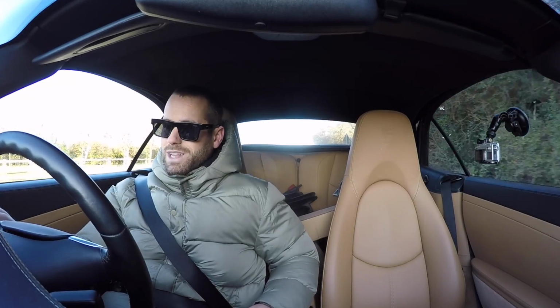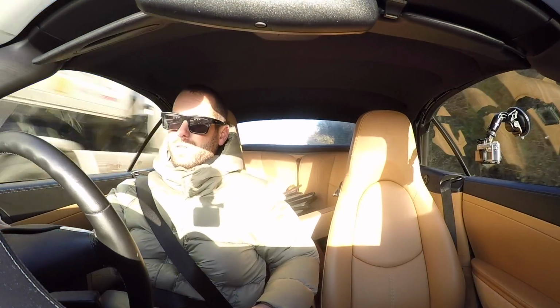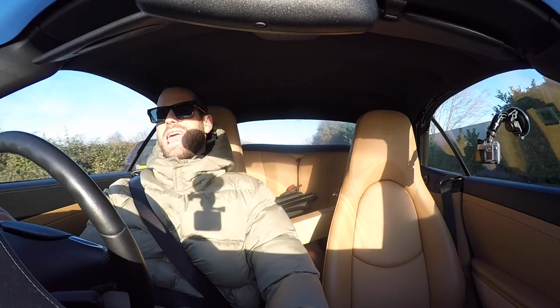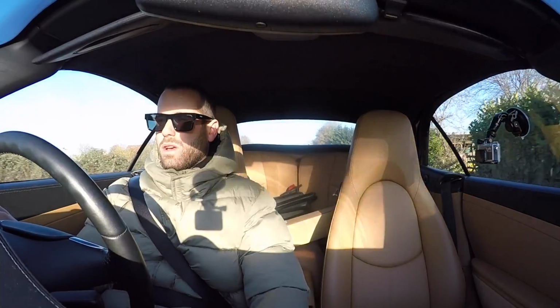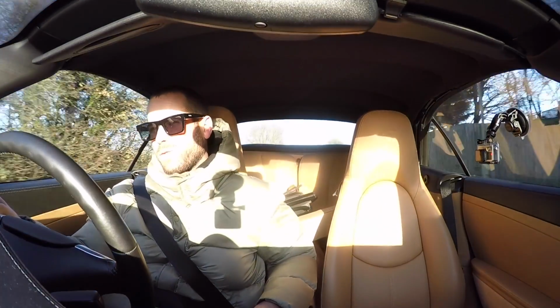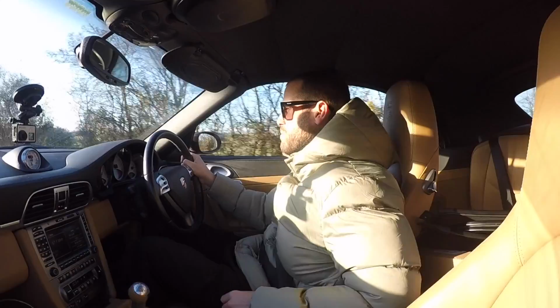But it does mean, potentially from a residuals point of view, it may be strong-ish, as Porsche aficionados care about this sort of thing. So that might be residually good news. Do I think £68,000 for a 2008 911 Turbo is a good price?